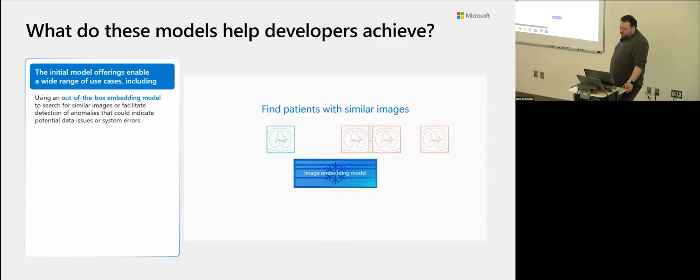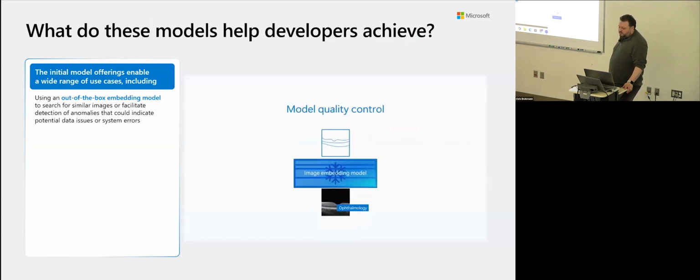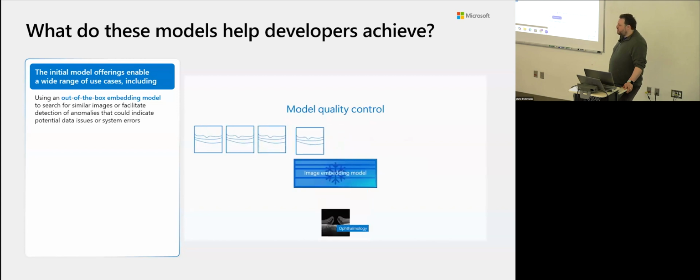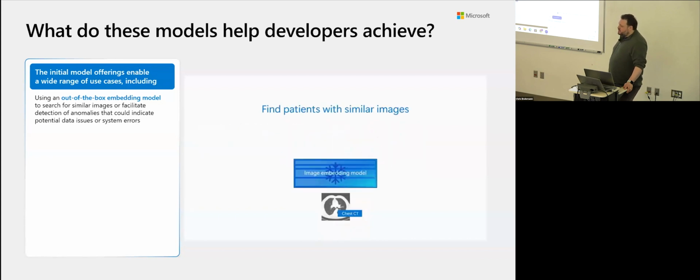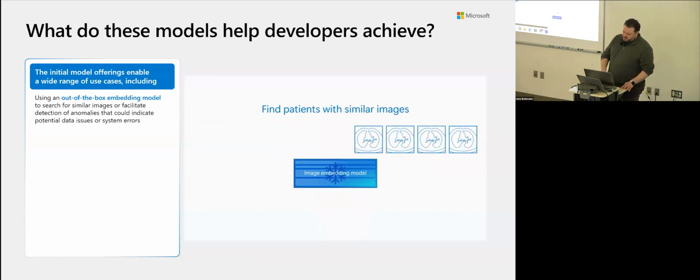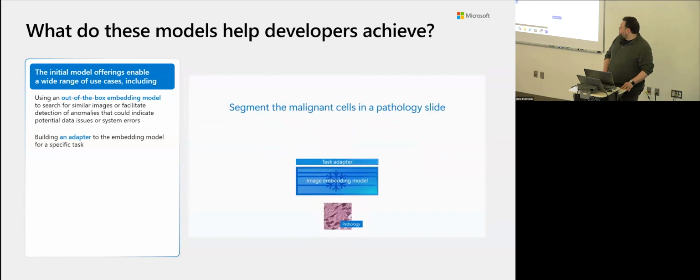One of the most popular things that we're using is the embedding model. The embedding model can be used for things like quality control and image search, and out of the box, it can facilitate a number of different types of applications. I'll talk a little bit about the specifics of those. You can also train an adapter on top of this model to build whatever you want. And this is essentially how MetaImage Parse works.